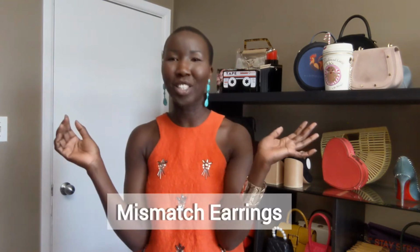Now moving along to jewelry. When it comes to earrings, mismatching earrings is the thing for the season. So go all out, do your thing. You can do a long earring with a stud on one side, or do 2 of the same earrings that are just slightly different, or you can completely do 2 different earrings that you really love and you think work together. And if somebody asks you, tell them it's the trend, okay?